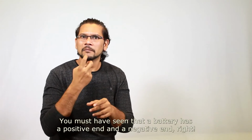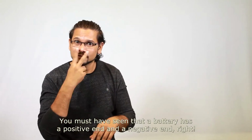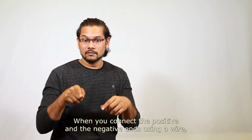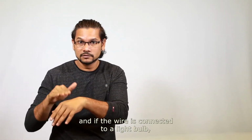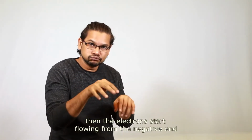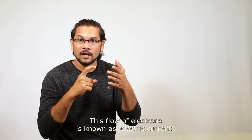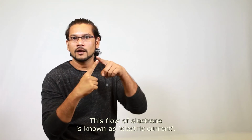You must have seen that a battery has a positive end and a negative end, right? When you connect the positive and the negative ends using a wire, and if the wire is connected to a light bulb, then the electrons start flowing from the negative end to the positive end through the wire. This flow of electrons is known as electric current.